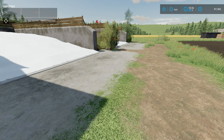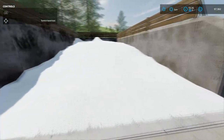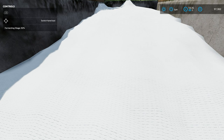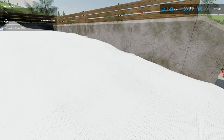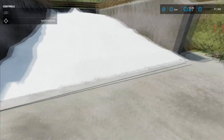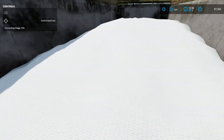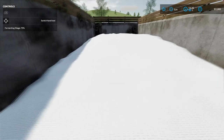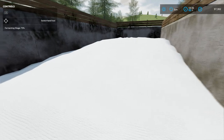Afternoon. We are currently in June now, and this is episode 11 of the No Tractor Challenge. Just popping around here quick to check on the fermenting process of our two silos, or clamps, whatever they are. This one here is at 92% ready, and the other one around here is 75. Lovely. Yeah, this one came up a little bit short compared to the other one.